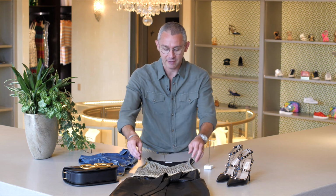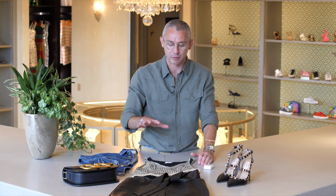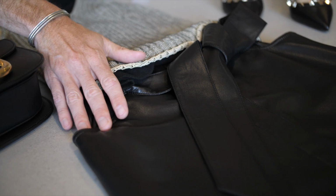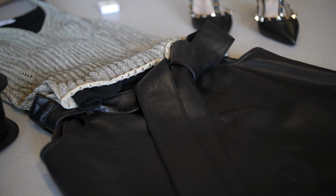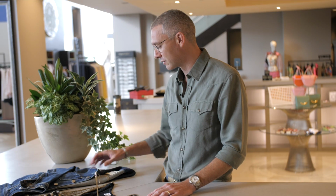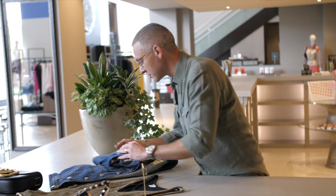This kind of look, because of all the knitting open weave pattern, I thought it'd be really cool to contrast it with this vegan leather Nanushka skirt with this really beautiful tie option. It gets a little cooler at night, especially if you're going to maybe go out for a nightcap. So I thought I would include this beautiful Lagence jean jacket. It's super light, it's summer weight, and I love the little distress details.